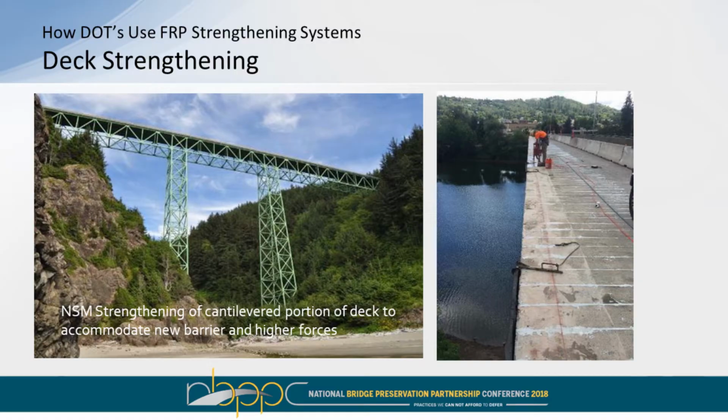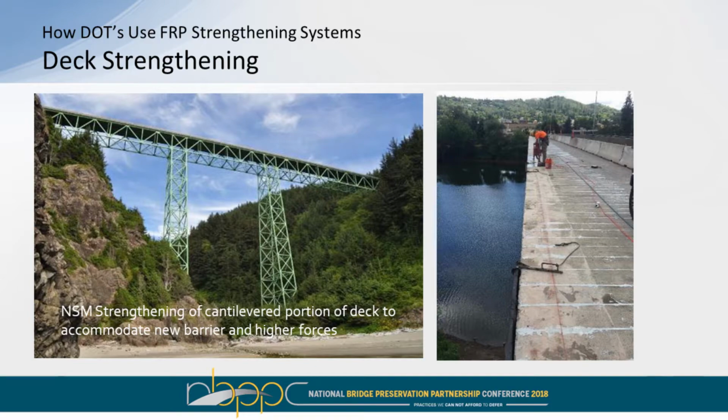The AASHTO T6 committee could have checked it out last year. I'm starting to see more and more projects like this right now on the West Coast, California, Oregon, Washington, where barrier systems are being replaced on older bridges, and in doing so, the new barriers are higher. They're designed to carry higher impact loads, and that's stressing the deck, putting more tension on the deck, pushing it out, and also creating overturning moments. So these are addressed by using near surface mounted reinforcement in the top of the deck, as you can see here.